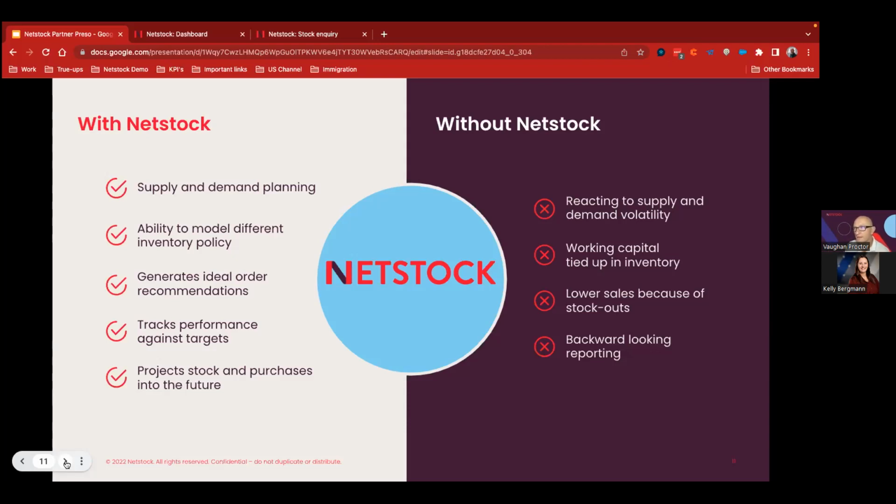Without Netstock, and typically this is done with businesses off of reporting out of the ERP and very complex spreadsheets, always reacting to the supply chain disruptions, working capital tied up, stock outs happening that are hurting the business, and then always a post-mortem on what went wrong after it went wrong. So those are the type of things that we're trying to avoid with Netstock and help with the planning process.